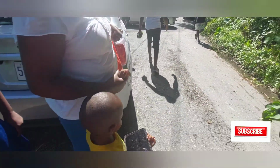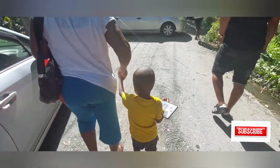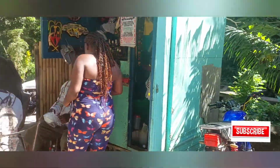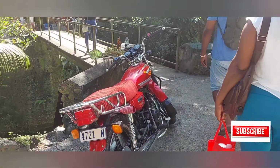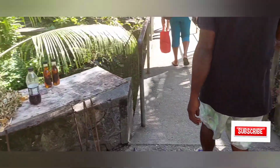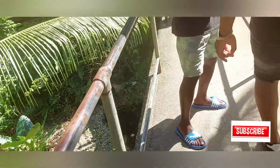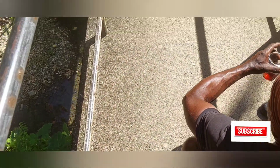All right, come on, let's go. This way. That's the hotel. Around here, you can see people moving around. We've got to walk inside here. You've got to close this up now.